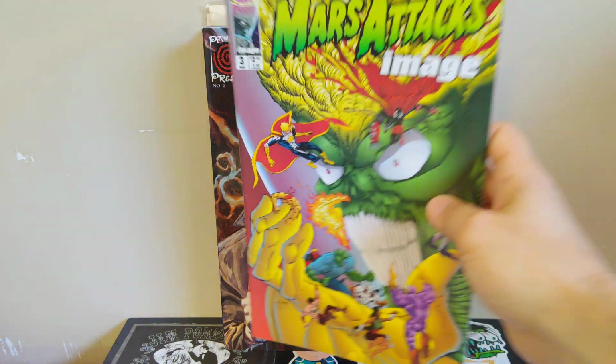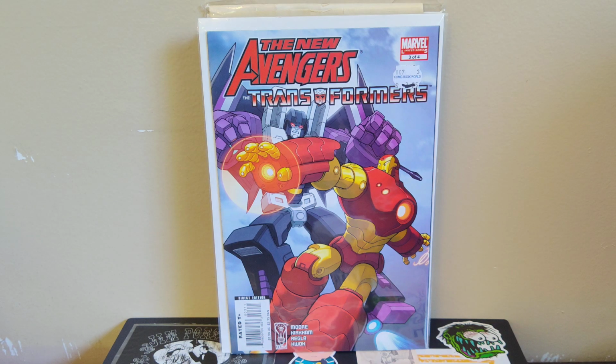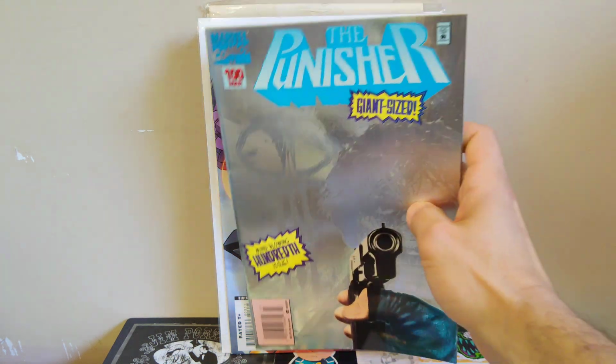Just a few more left here. Got Mars Attacks Image number 3. I didn't even know there were 3 of these. I just figured it was a 2-issue miniseries, but apparently there are 3. Another fun crossover. Got the new Avengers and Transformers. Not sure what Iron Man is doing there. I don't really like that depiction of him, but it's a fun crossover, so why not?